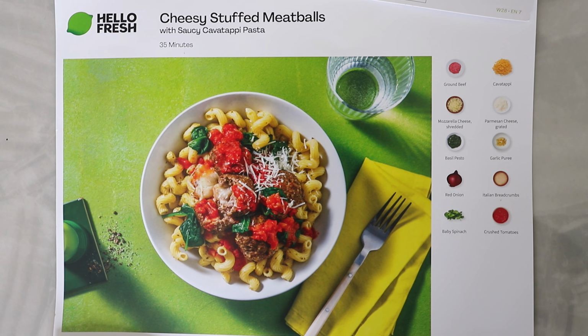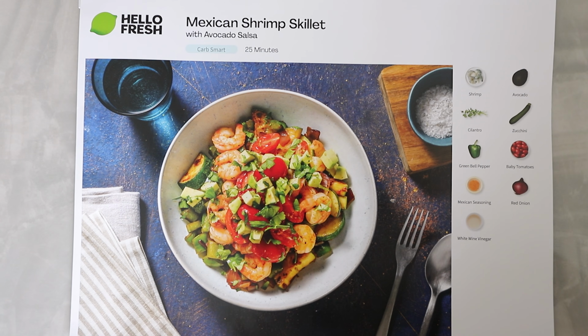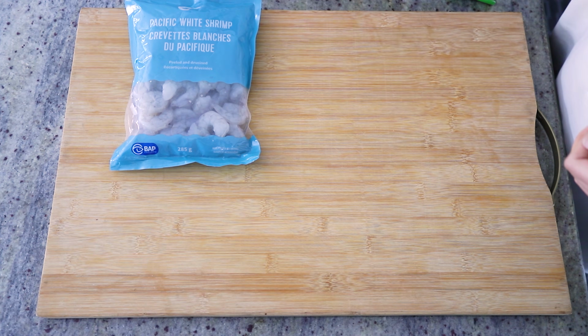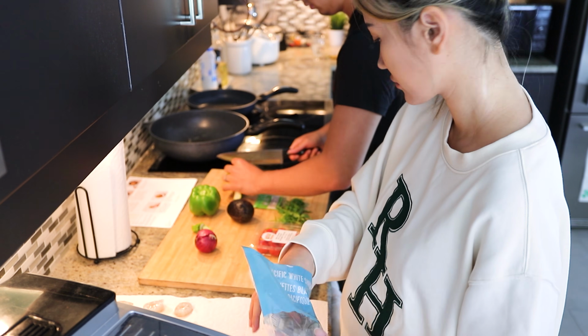So this week I got the cheesy stuffed meatballs, the Portuguese pan chicken, and the Mexican shrimp skillet. I think I'm gonna go with the shrimp for lunch today because it only takes 25 minutes, and that's what you want for lazy days.